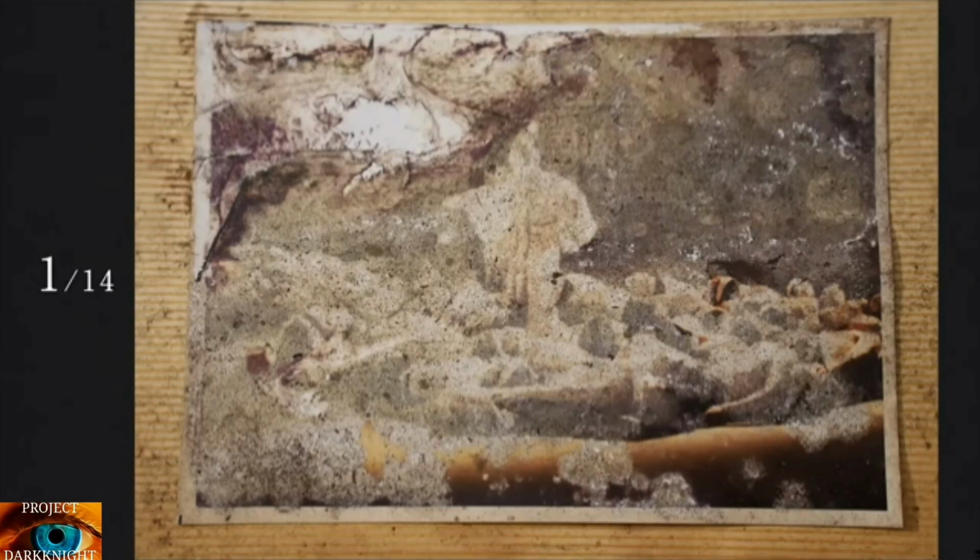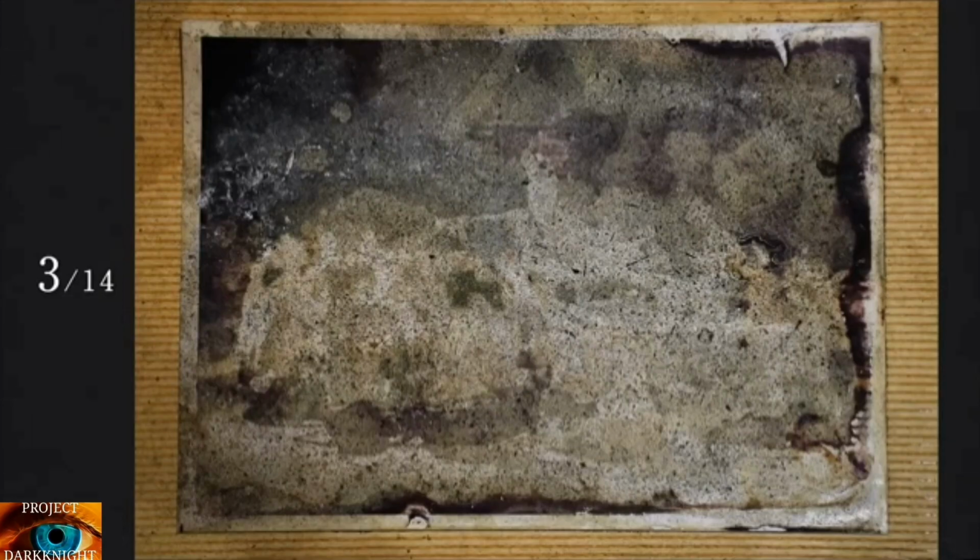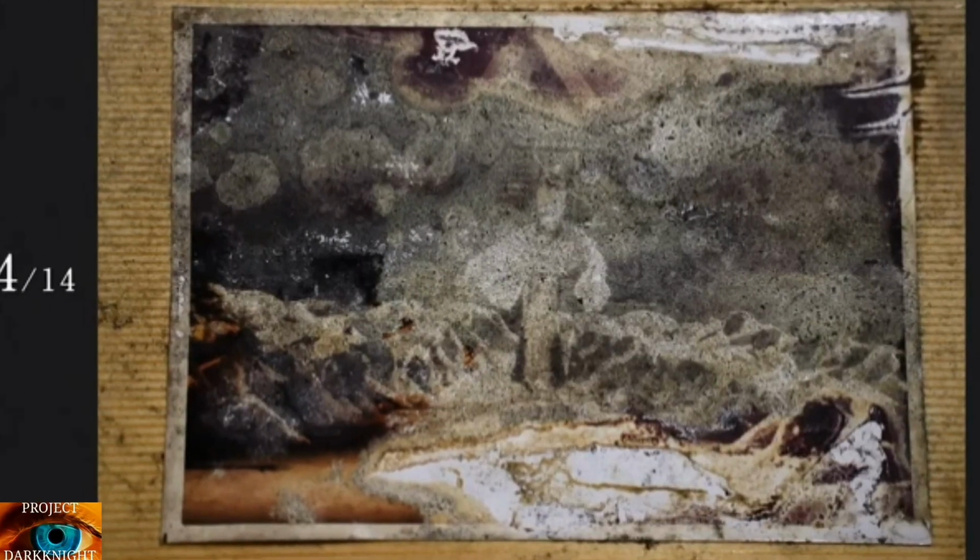So at first, I thought these were drawings. The photos were very old and really decayed. It shows people performing either a dance or some kind of ritual. They're dressed in some kind of traditional clothing.